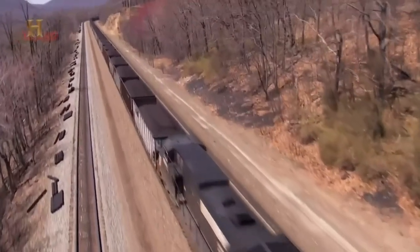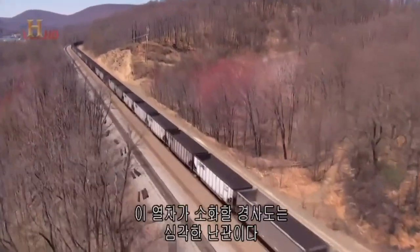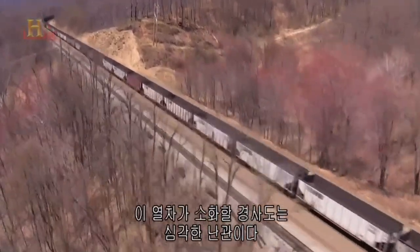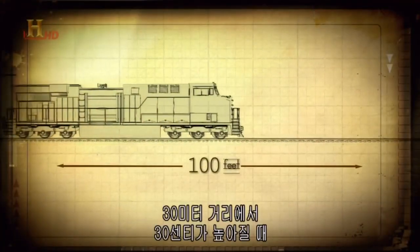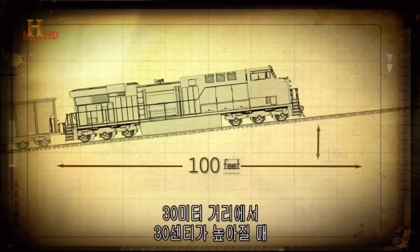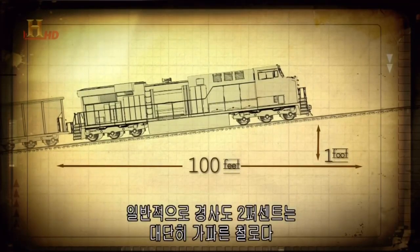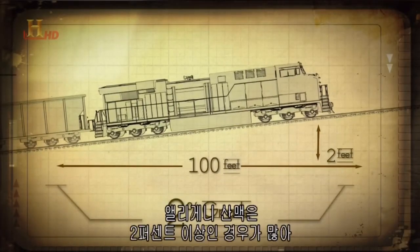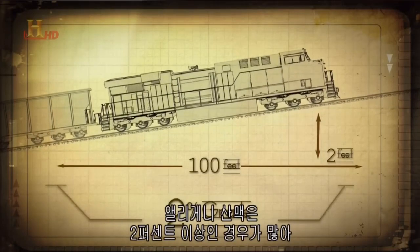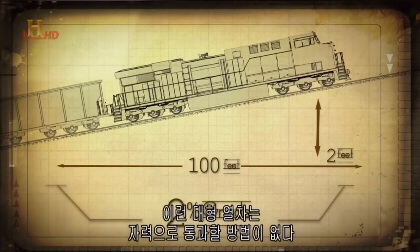It may not look so steep, but getting over the ridge is not going to be easy with all this weight. The gradient that the train needs to climb is a serious obstacle. The gradient is the degree to which the track goes up or down. If the track rises 1 foot over a distance of 100 feet, it's a 1% gradient. Most railways consider a 2% gradient to be very steep. In the Alleghenies, they often rise above 2%, so there's no way a huge train like this can get through on its own.